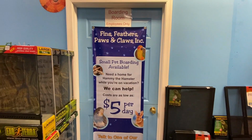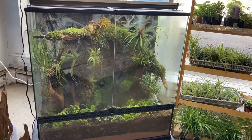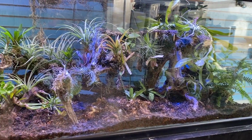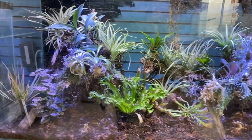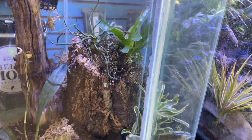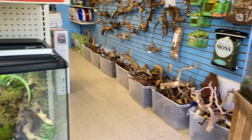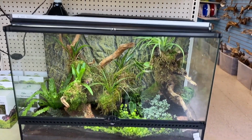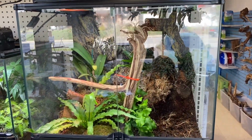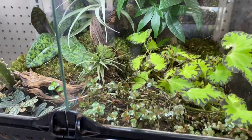So I gotta go back out front. And each one of these enclosures, not only is there everything here to set one up yourself, these are all for sale as is, already set up. I had to really think about some of these, let me tell you. Beautiful. Very well done. I'm looking for the little poison dart frogs. Gotta be here.